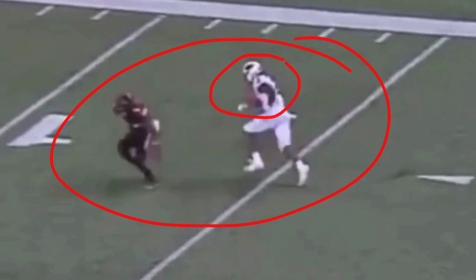Now, it's a different scenario when it's zone coverage, right? When they maybe have safety help over the top, or maybe this DB's just come like a post corner. That's why I said on a post corner, we don't always want to do this on every double move, because if there's a situation where the safety's coming over the top, I don't want to do this because then I'm not ready for the ball, right?